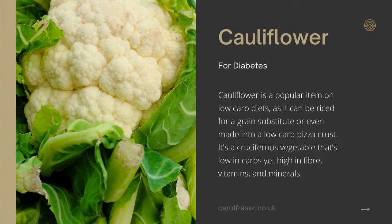Right, well, I've talked about cruciferous vegetables, and cruciferous vegetables are excellent for type 2 diabetes. Cauliflower is a popular item on low carb diets, and it can be riced, used as an alternative grain substitute, and it can even be made into a low carb pizza crust, believe it or not.